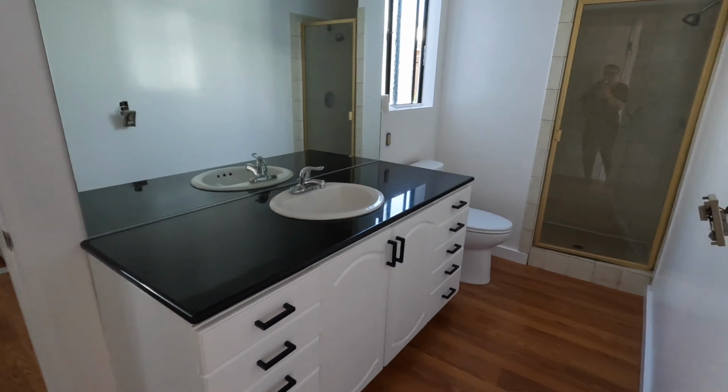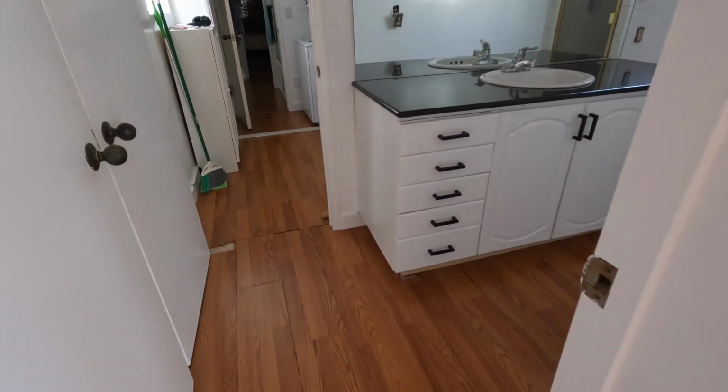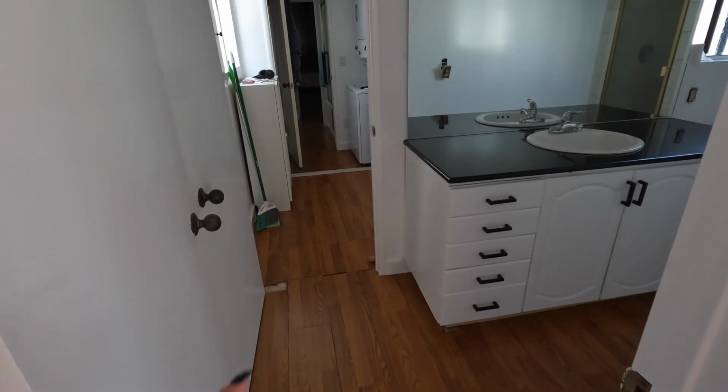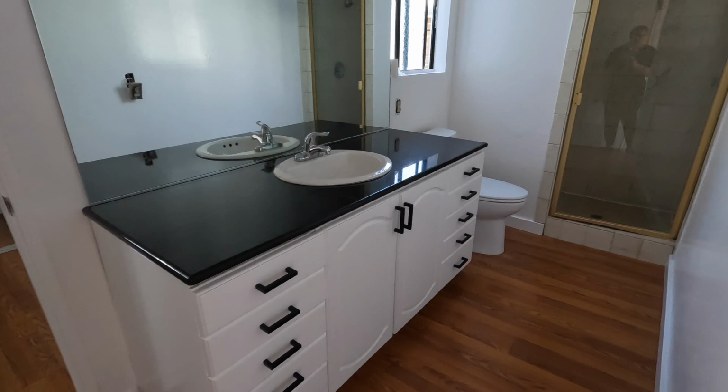So in here is the bathroom. And so you do have to walk through the bathroom to get to the kitchen. So I'll go to the kitchen next.